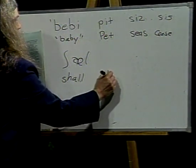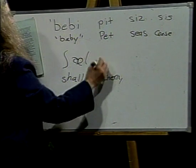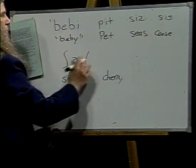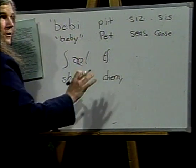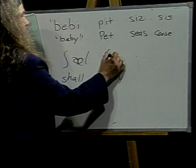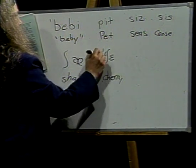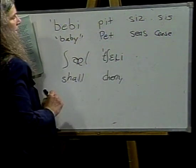Cherry also has something special. That ch sound, in English we spell it with a ch. In IPA we use this same symbol preceded by a T. Ch. If you try to say t and sh close together, you'll find out that the combination really is what a ch represents. Cherry. And this vowel is written like this. The accent's on the first syllable. We have that same R, and we have the E vowel on the end.